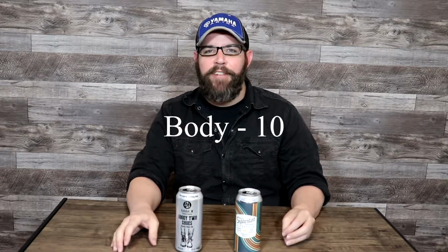For the body, this was textbook Kölsch. It was exactly what I expected for the ABV range and for the style. Perfect execution. It gets a 10 out of 10.